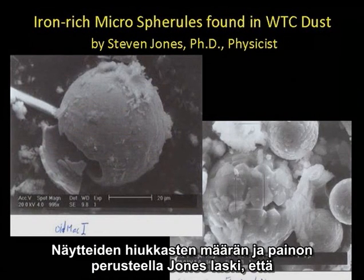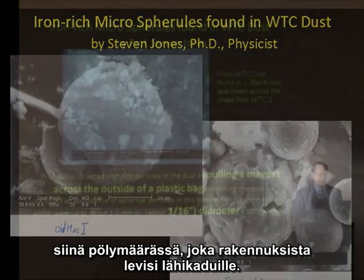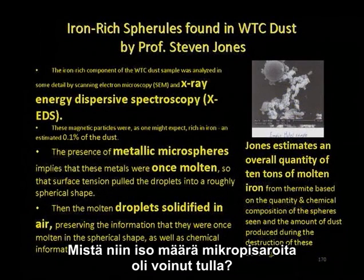In fact, he calculates by the weight of the amount of these spheres that he finds in the dust that there must have been about 10 tons for all of the dust that was available. They're about 1/16 of an inch in diameter, the largest ones, and most of them, though, are smaller than a human hair. What could produce such an incredible array of microspheres?